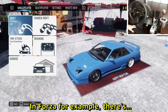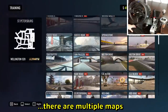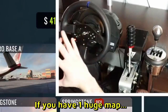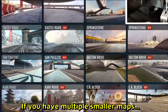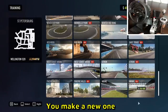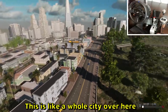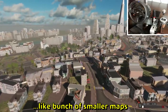And number 10. Multiple maps. In Forza, for example, there is one huge map, but in CarX there are multiple maps. And you might ask, why is this good? Well, let me tell you. If you have one huge map, it's very difficult to change that one huge map. If you have multiple smaller maps, you can easily add more maps. You don't have to touch the previous ones. You make a new one. That's what they're doing. And the maps are not even that small. This is like a whole city over here. This is just one map. So this is why I like having a bunch of smaller maps.